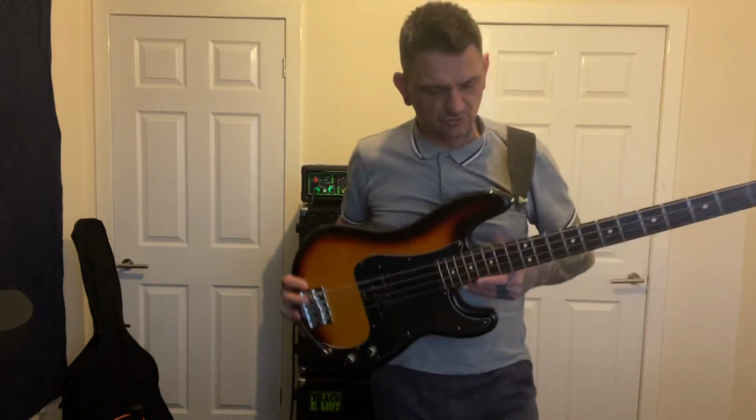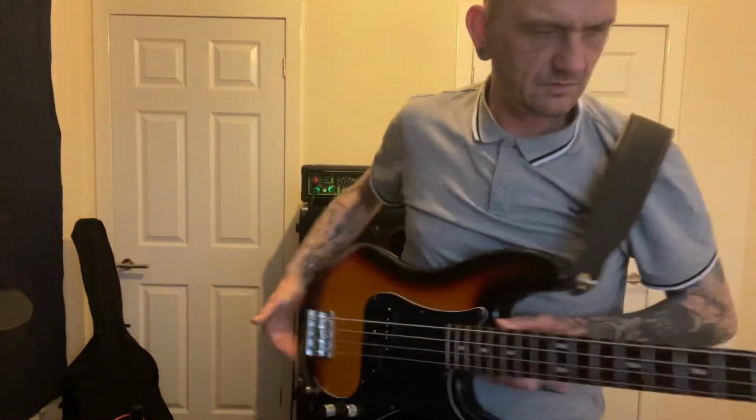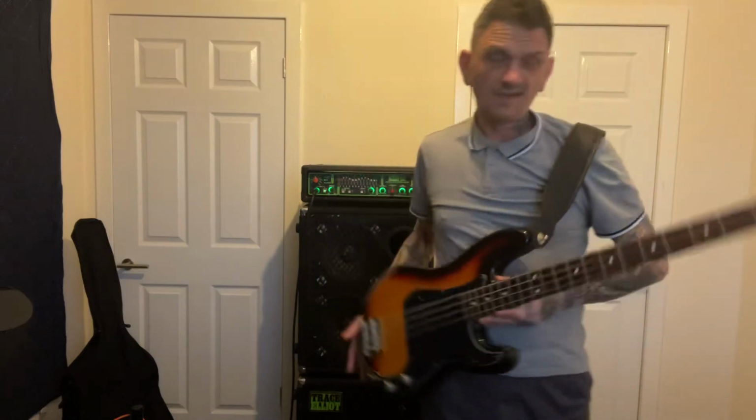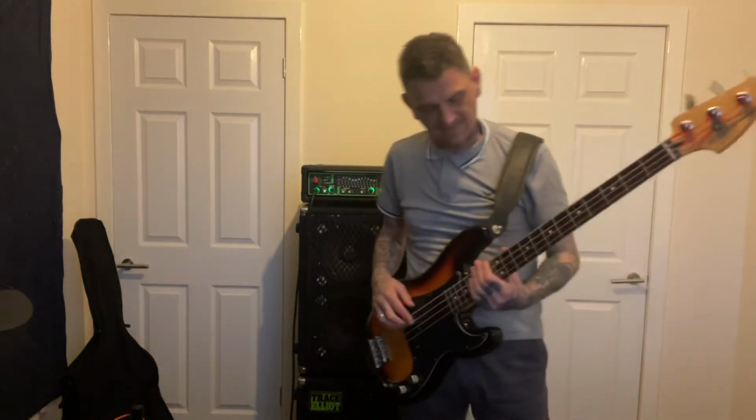I'm going to have to set all my guitars back up again. These have all been moved. Fretboard's flat, it looks alright, seems to be. Just needs a wee bit of setup, a wee bit too high.